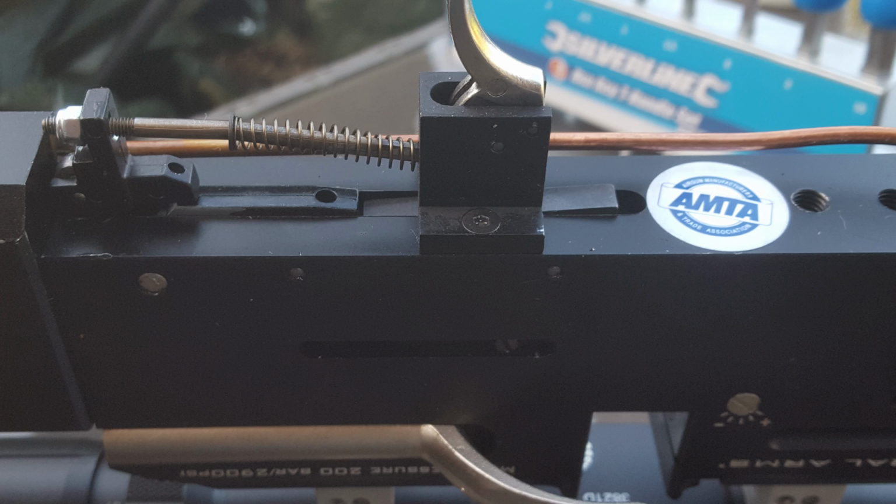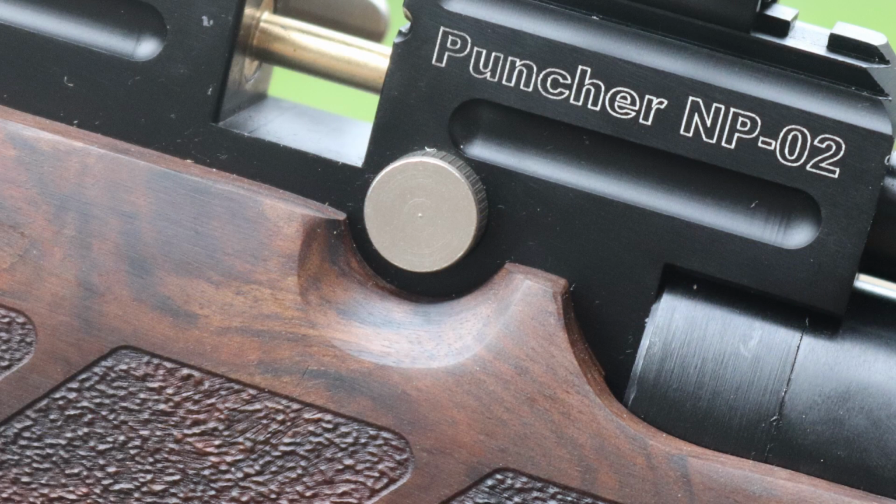We also have a power wheel just here as well, so you can turn the power up and down. Now obviously if you get this sub 12 foot-pound in the UK, the maximum power you should get it at from your RFD is 12 foot-pound, and then turning it down drops it to about 8 foot-pound, and you can change it through the different variations there.